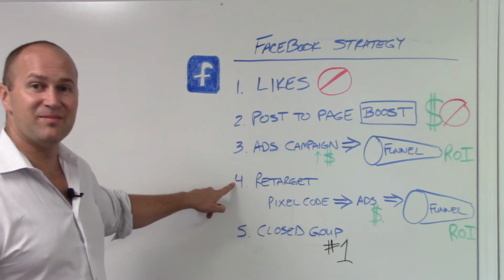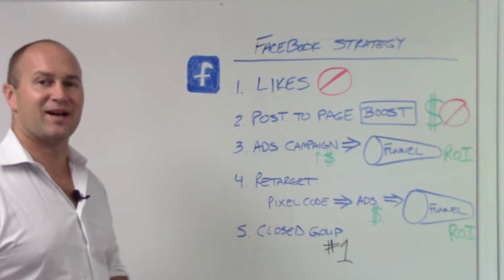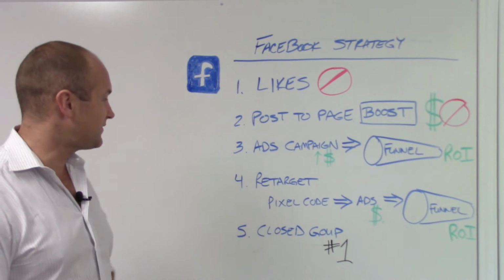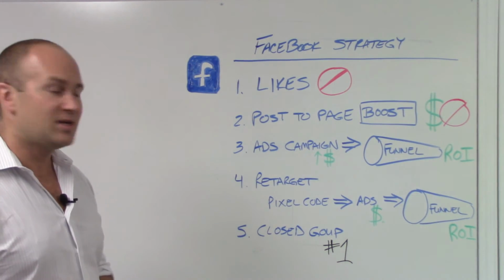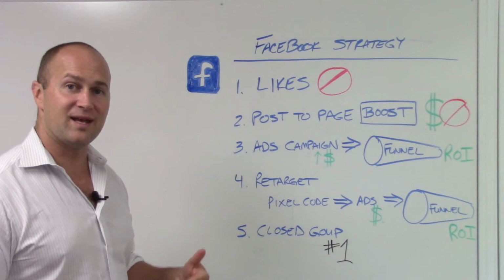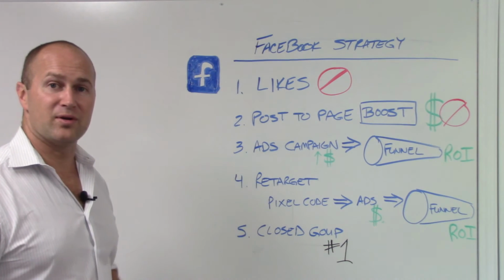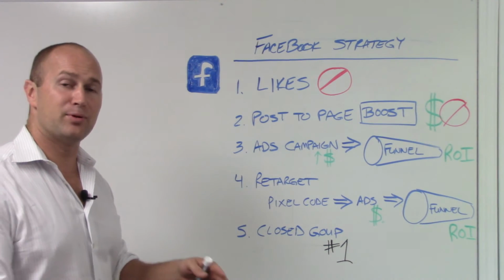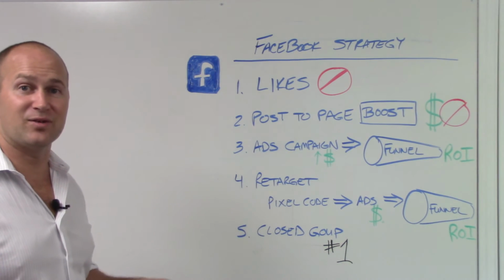This is something that you may not even know: retargeting. Facebook is so advanced now that you can get a pixel code. You can design, say for instance, I want to target people with hip pain. You can retarget them, and this is some awesome stuff. Facebook will give you a pixel code. You can go onto your website that is outside of Facebook and put that pixel code on all your hip pain pages in your website.